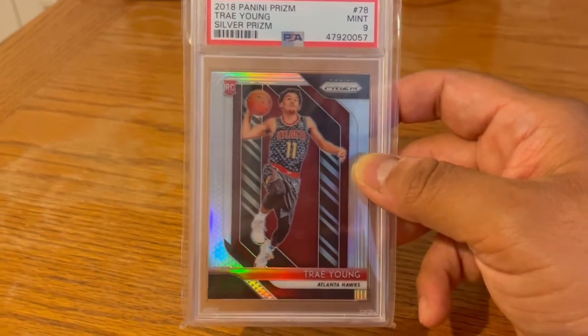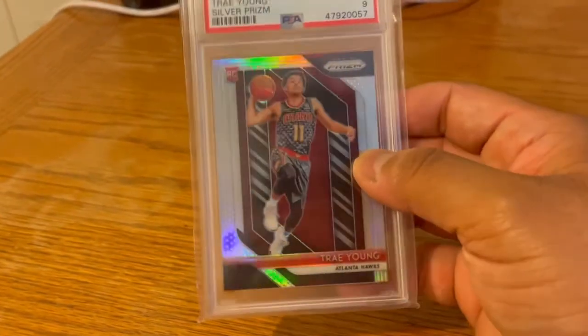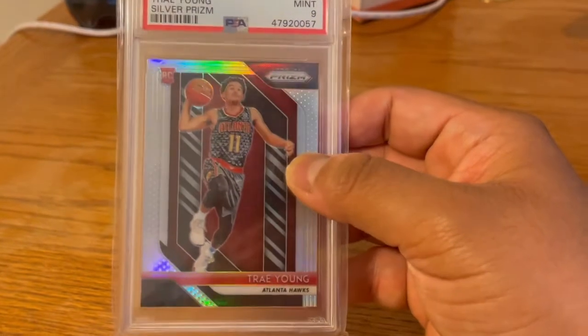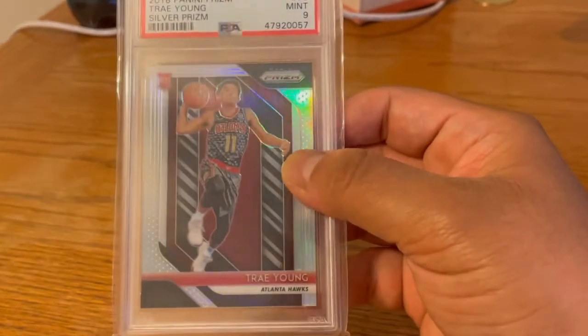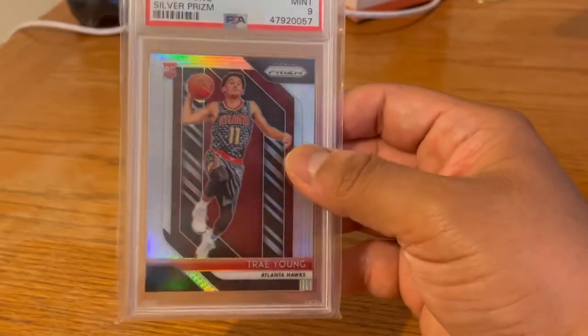If you watch the NBA playoffs, you'll know that Trae Young actually did very well. Unfortunately, even though players did well in the playoffs this year, their cards didn't really see that much of a spike. This card was one of those cases. There are about 2,000 graded in a PSA 9, so there's a very high pop count. That's kind of surprising because this is a silver. Silvers are usually more rare than that, but this was a high print run year.